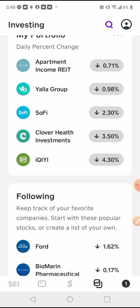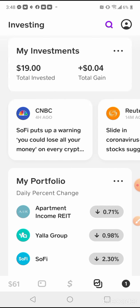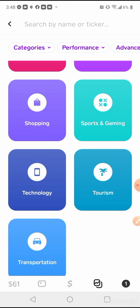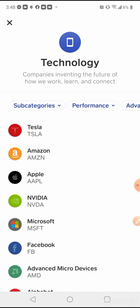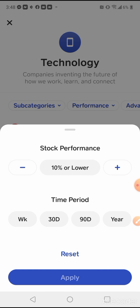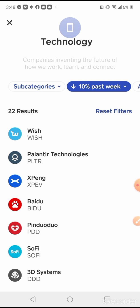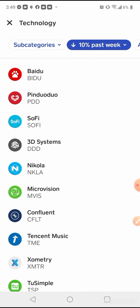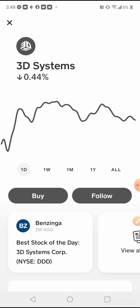So we got 1, 2, 3, 4, 5. All right, we're going to go to the search engine and let's look for some technology performance for the week. Let's go with 3D Systems. They're about to push.